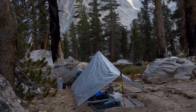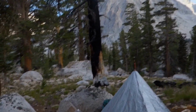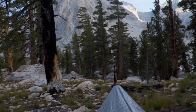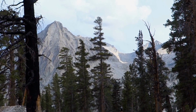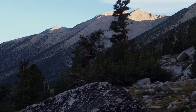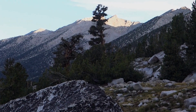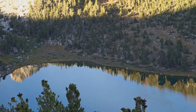This is my campsite looking down on East Vidette. Absolutely spectacular. I set up my tent so I can look at this while I go to sleep. Early morning, Charlotte Lake down there, and I'm going up Glen Pass, which is just below that lit up area on the right between those two mountains. Charlotte Lake and looking up.